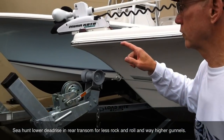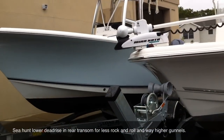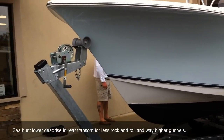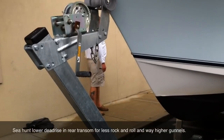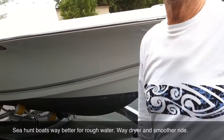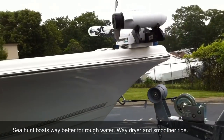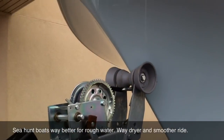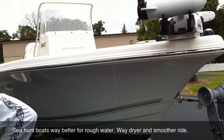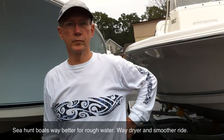We decided to look at another boat. Went to the boat show in Atlantic City, and were impressed immediately with the Sea Hunt. As you could tell, you've got 50 degrees of deadrise on this boat, actually 55 on the entry, and on the entry of your Tidewater, I believe it's about 40. So you've got a lot more cutting of the waves in the chop. The Tidewater might work for you down in the back bays or in smaller, flatter waters, but here in New Jersey it's pretty choppy.